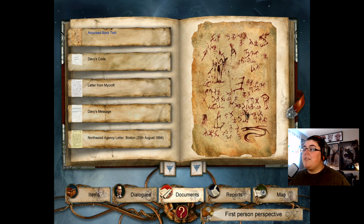Oh, it looks like a bunch of little, like, mouths. They're gonna eat you. And that one looks like a dude. That one looks kind of like a bat. That one looks like a... I don't know what. This one looks like a dragon. That's my interpretation. It looks like something you'd see in, like, Mordor that the orcs would write.